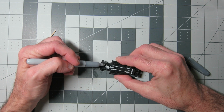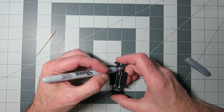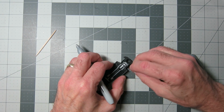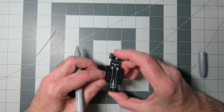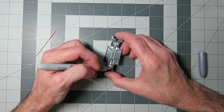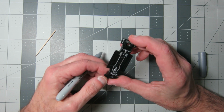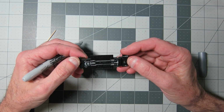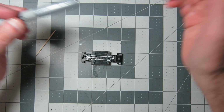Yeah, I just keep picking away at it. I really like the Sharpie pens. They're really easy for me to use. And there's a silver there, at least the ones that I have, they came in a 3-pack. There was silver, gold, and bronze, which is a really nice combination for these types of things.